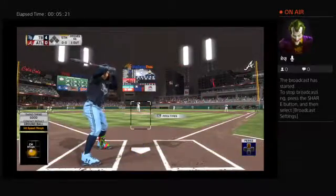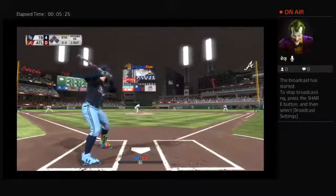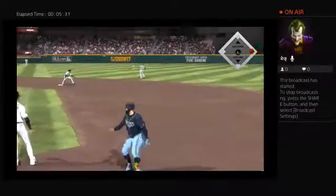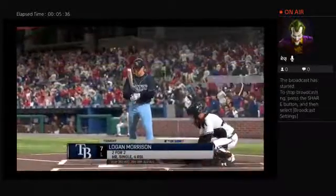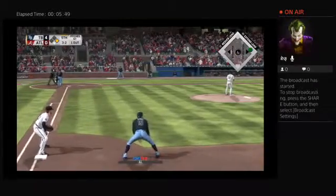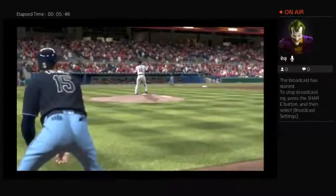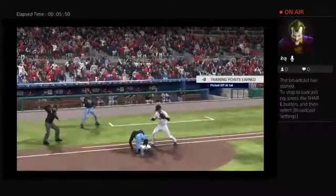Digging in and looking for more, number 15. A hit in 2 tries so far. Hit hard back up the middle, and that'll find its way into center field for a 1-out hit. Digging in once again, Logan Morrison. He's off to a fast start in this one, 2 for 2, including a home run. Here's a look over to first, and late reactions, and they got him.